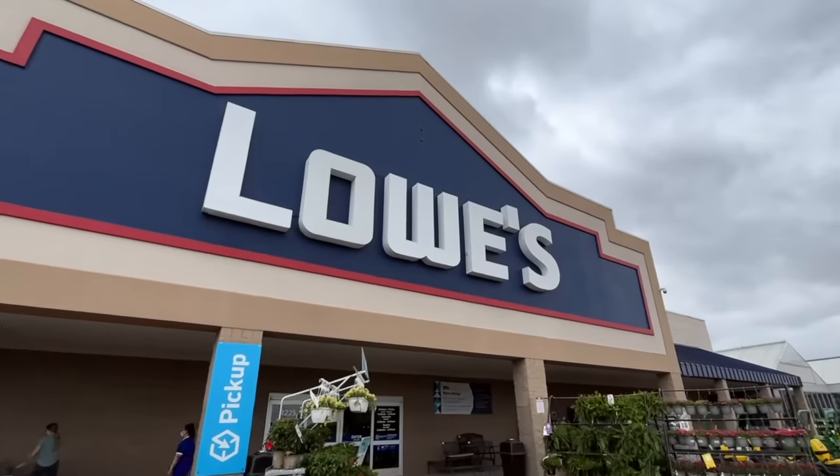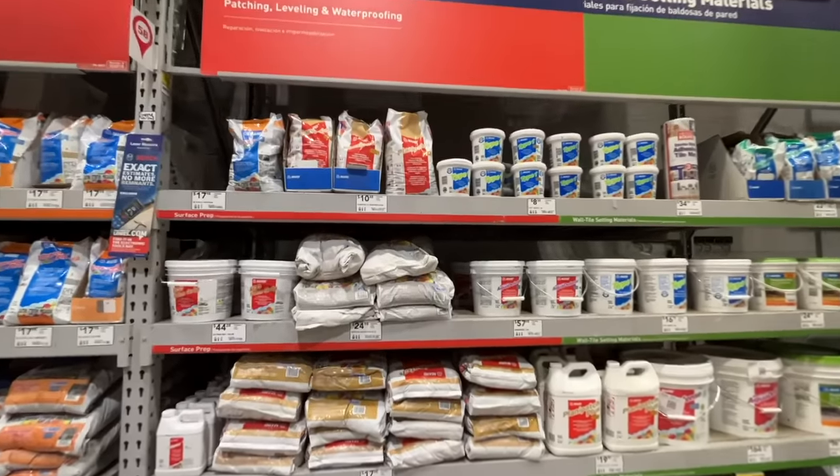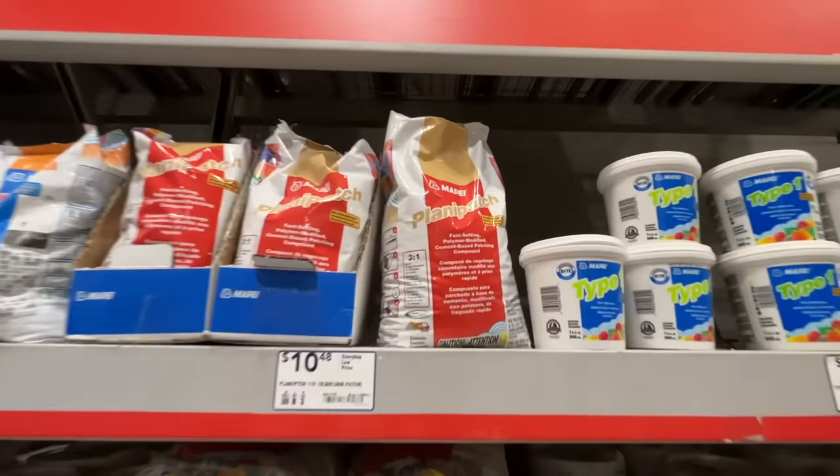Let's be honest, I'm not very comfortable with finding things in Lowe's yet like Andrea is, but we're gonna do our best here today, guys. We're gonna do our best. Ladies and gentlemen, a miracle is taking place. He has found the floor float.